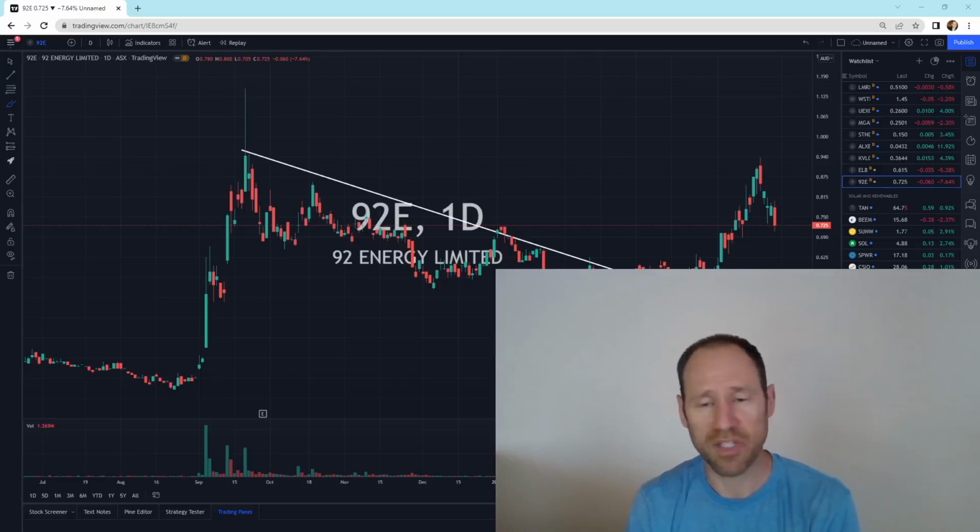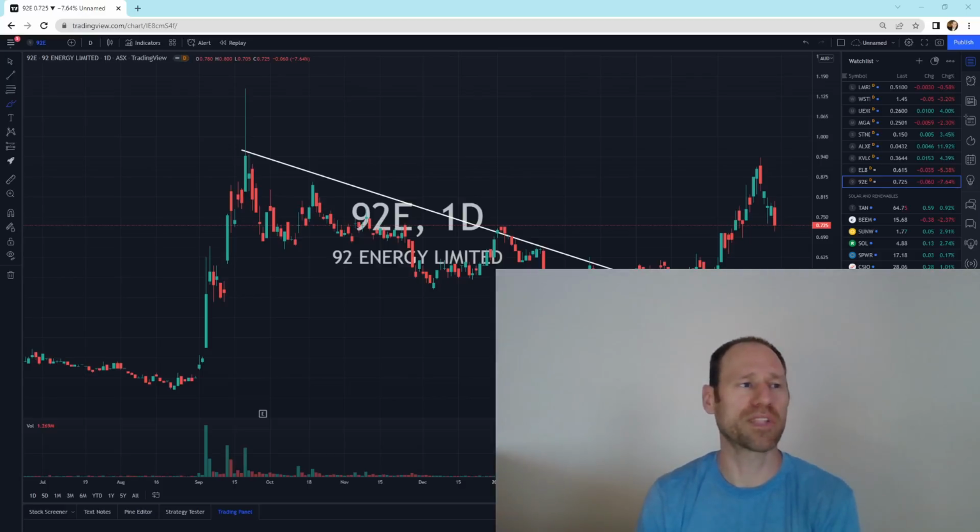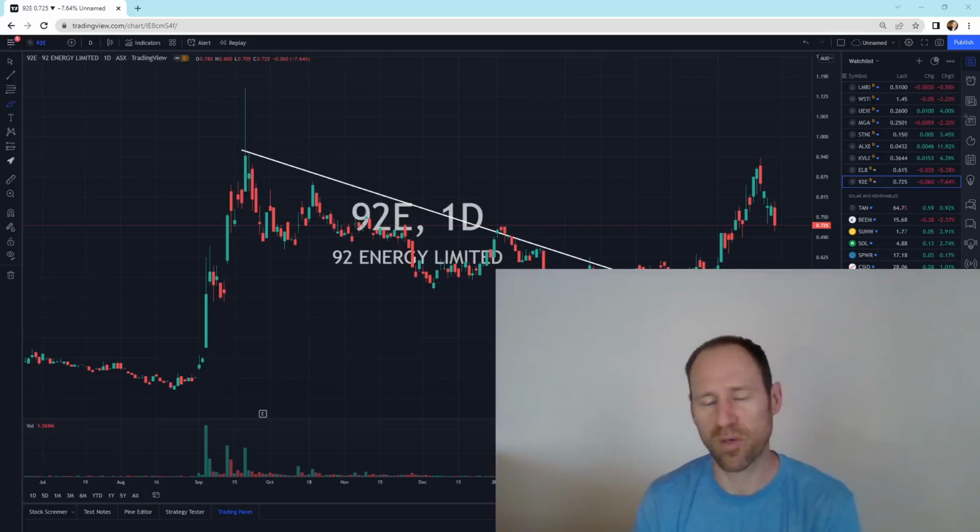Overall, though, uranium does look good. It looks like it's trying to turn around. That's what it looks like to me. And some of the companies look better than others, depending on what the patterns look like, where they are positioned in relationship to the patterns. And certain companies I would load into versus others at this time.